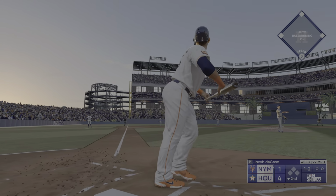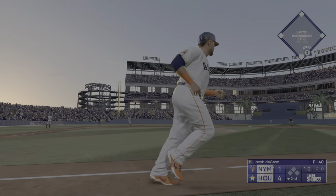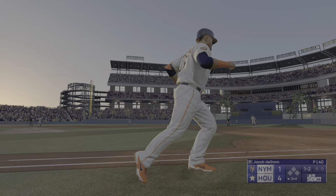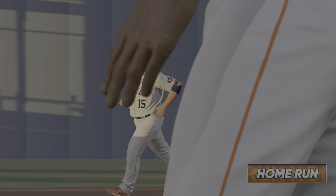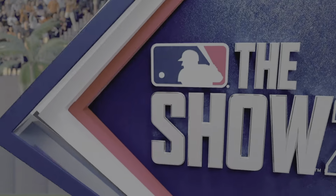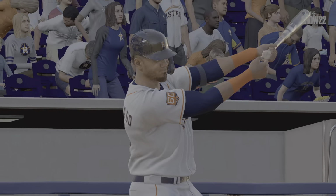Oh, now this one's blasted deep to left. Way back there, on its way and out of here. He circles the bases and they add on. It's 5-1. He kept swinging and it paid off.